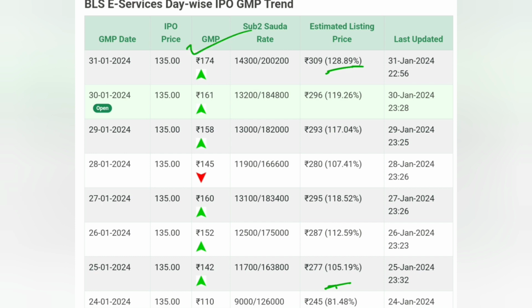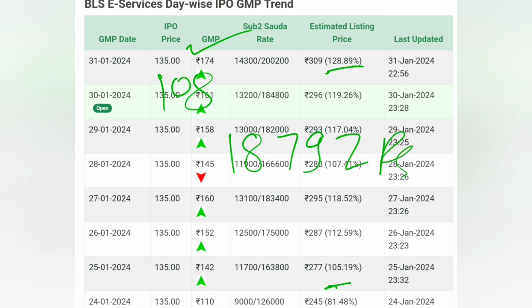A single lot of this IPO consists of 108 shares. So from this IPO, we can gain a total amount of 18,792 rupees per single lot. So straight away there are chances that in this IPO we can double our money if we get allotment in this IPO. So definitely you can apply for this IPO.